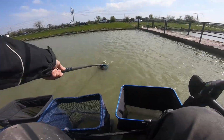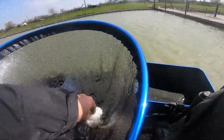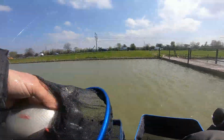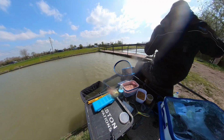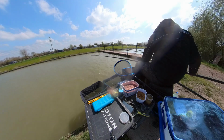I had big potted some maggots at the start and occasionally topped it up a few times whilst fishing in the lines. What I found was that this line was towing a lot more than I thought it would be, and it's towing against the wind. And what I found was I was getting bites, but most of the time the bites were sort of a metre down the swim.